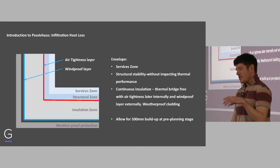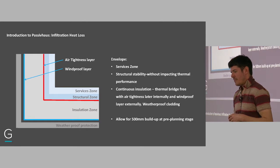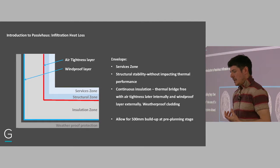Obviously, when you actually come to draw this in real detail, it gets a lot more complicated. But that's kind of what we're aspiring to.